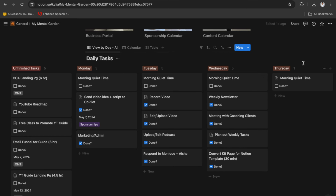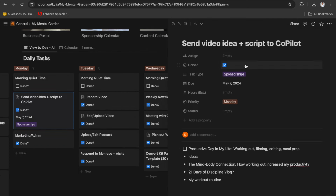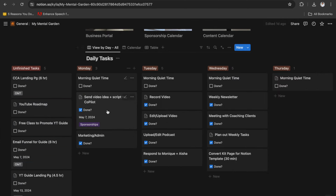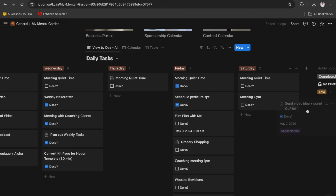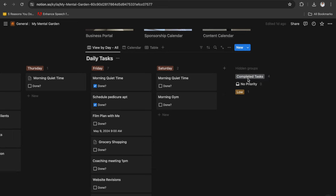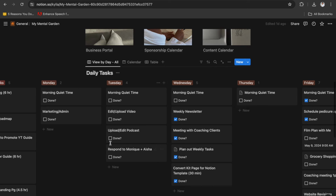So one thing that I love about Notion is that I can actually make notes inside of the tasks that I'm using. So for here, I have the video idea and the script, and I started actually brainstorming within the task. So I can actually just keep track of those things. But since that task is done and that's not something that needs to be repeatable, I'm just going to click and drag it and move it over to the completed task folder, and then it's good to go. Now, like I said, we're going to uncheck everything here. All good for next week.